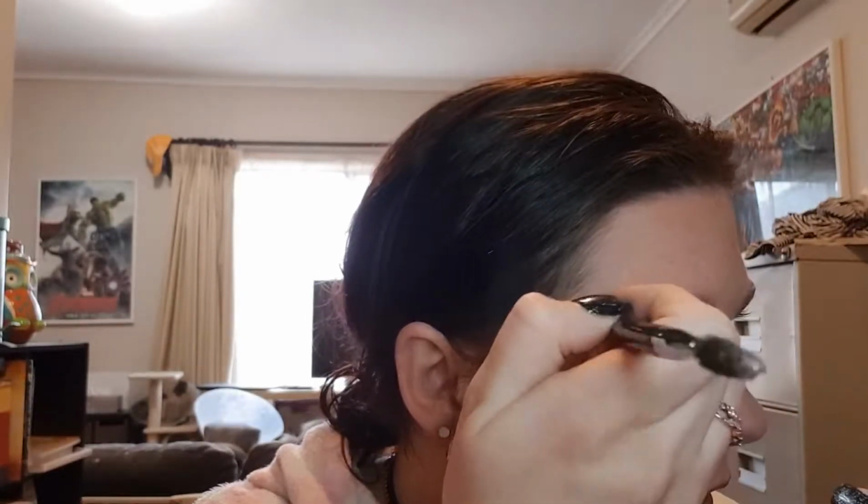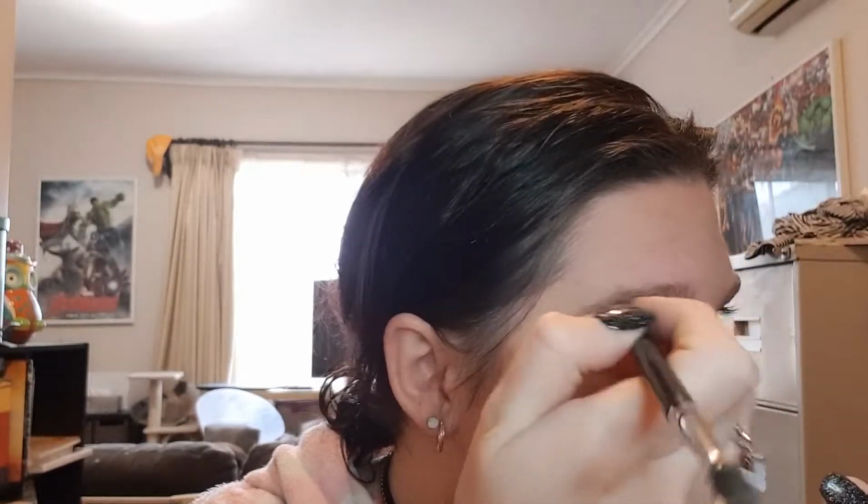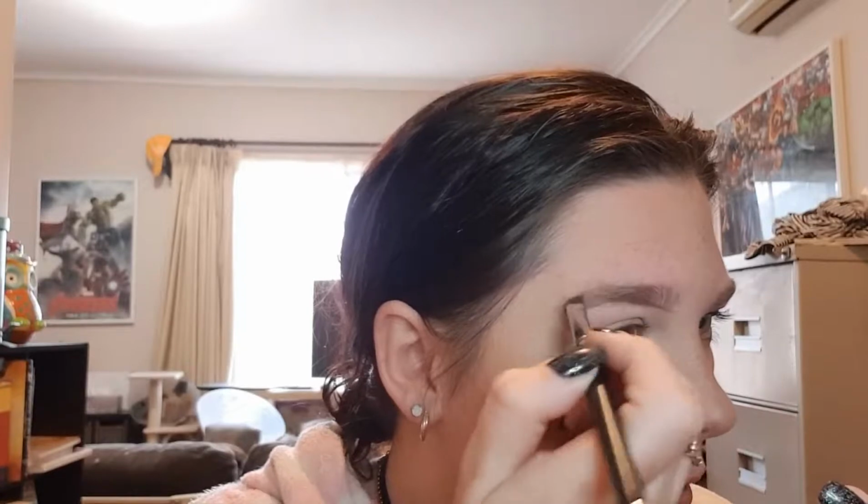And just basically do the lower edge of my eyebrow like that. Just line it up so that you've got a bit of shape. And then with the rest of the product that's left on your brush, just brush it through. With the bits at the front, I like to push it upwards into the brow hairs.